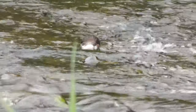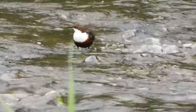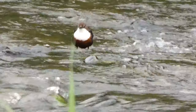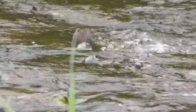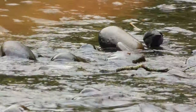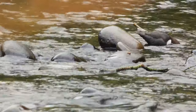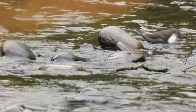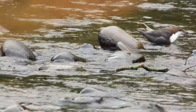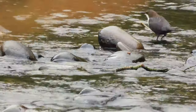And should the river be much deeper than this, as surely it will be at some points, these birds will walk on the riverbed itself, flapping their wings, propelling themselves against the river's current. All kinds of riverbed invertebrate life are taken as food, from caddisfly nymph to mayfly nymph and everything in between. Even sometimes small fish.